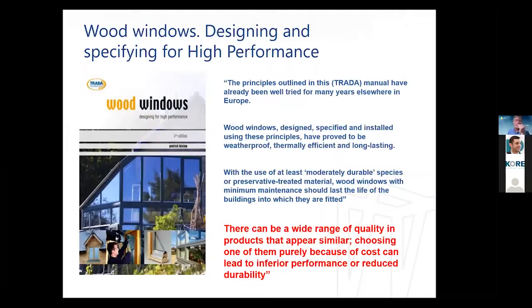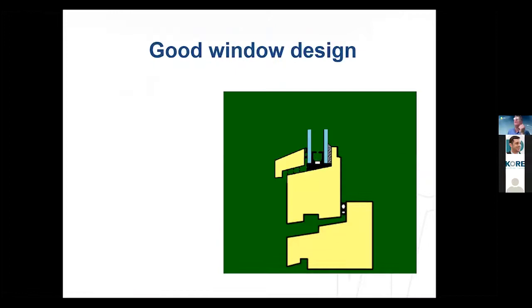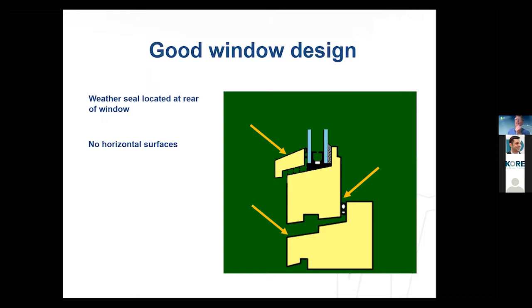Now, in that book, they go into the basics of window design, and we'll have a quick look here at the more important ones. What you see there is a typical window profile. The suggestions are that the weather seal is located at the rear of the window, as far away as possible from wind-driven rain, that there are no horizontal surfaces, that there's a pitch of at least 1 in 8 on any notionally horizontal surface. That will ensure that water doesn't sit on it and pool. And then that there's a pressure relief zone between the sash and the frame. So any wind-driven rain, by the time it gets all the way back, that gap between sash and frame has de-energized the wind. It's taken all the energy out of it by the time it gets back to the seal positioned at the rear of the window.